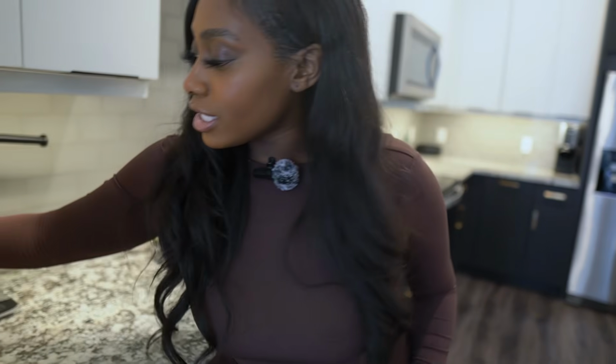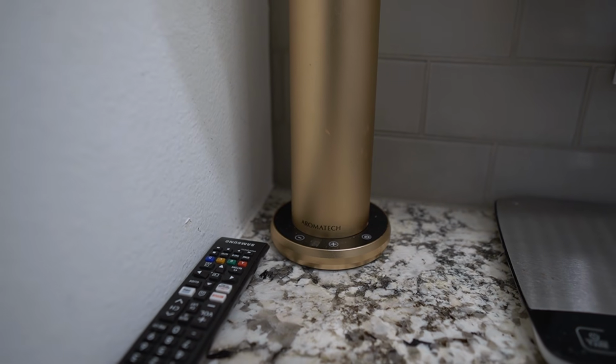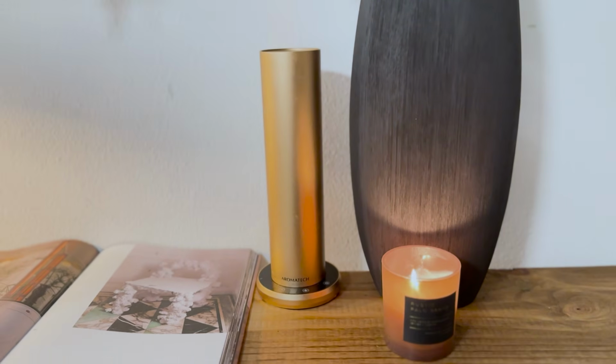Okay, so now time for my kitchen. One of my favorite things is this Aromatech right here. They sent this to me, and they have their own essential oils to match with the system. My favorite is the hotel scent because I love how hotels and how apartments smell. And so I'm really glad that they sent me this, and it makes my home smell like a luxurious hotel. So definitely a favorite right there.